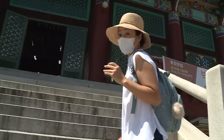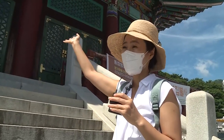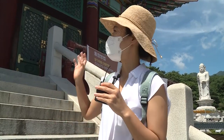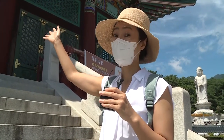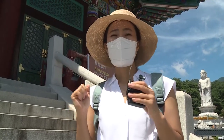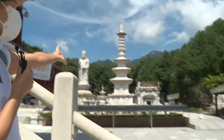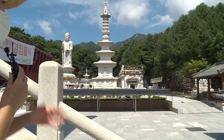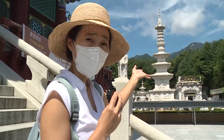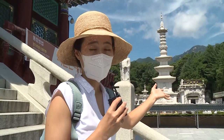This is Geumgangjaedan stairs. Even though it has its own building, it is called stairs because inside the building there are no Buddha statues. Instead of a Buddha statue, you can pray here, looking towards Bopha Bogung, which enshrines the crystals of Buddha. In Bopha Bogung, the crystals of Buddha are from Myanmar.